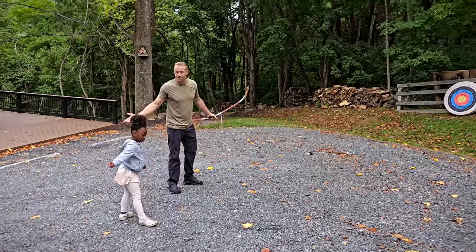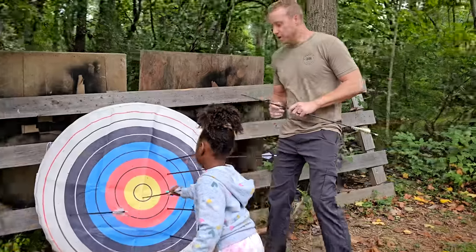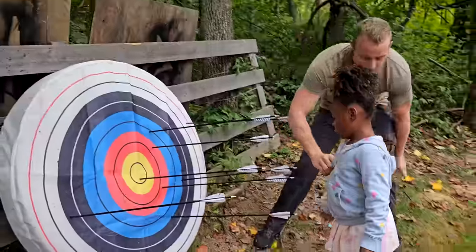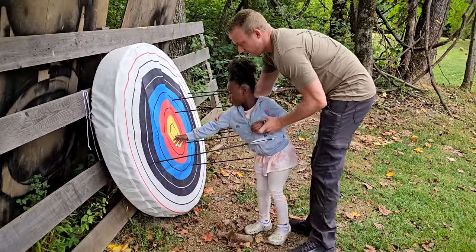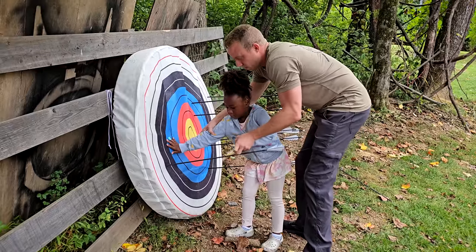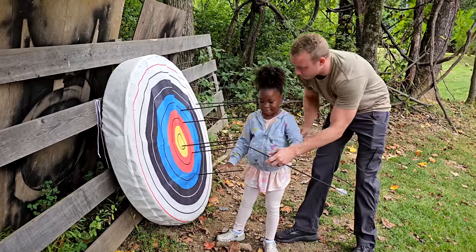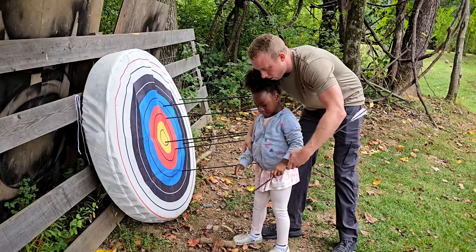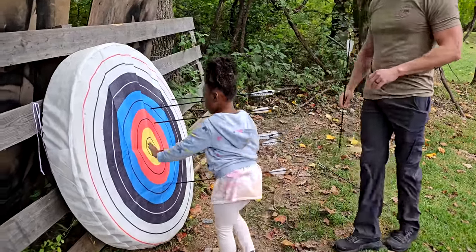Daddy might have to get back into archery. Oh, nice. You want me to show you how to get an arrow out of a target? Okay, so you walk up beside it all the way, and you put one hand flat on the target and grip as close as you can to the arrow, and then pull and push. Perfect. And then the pointy part, look at me, pointy part always stays down to the ground. Okay? You can just hand them to me as you pull them out.